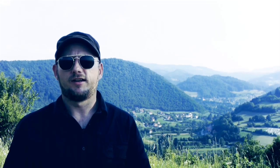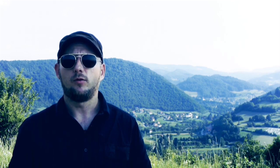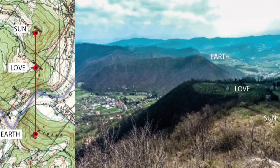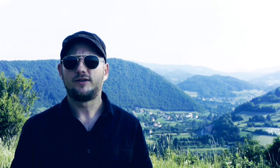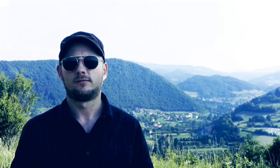So the second alignment that I'll discuss today in this video is an arrangement between the Bosnian Pyramid of Sun, Bosnian Pyramid of Love, and again Temple of Mother Earth. We can see that the spot heights of these three structures all fall along the same straight line. Now we can look into it a little bit further. If we take the distance between the Sun Pyramid and the Love Pyramid, we can see that that is exactly one third of the distance of the whole line.